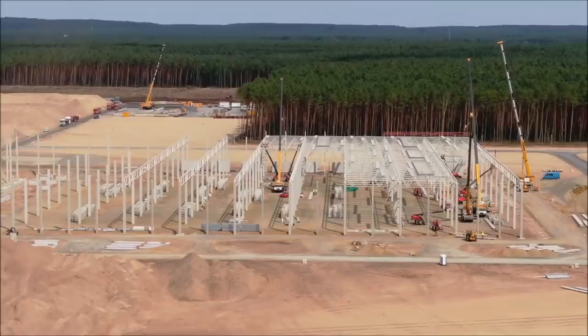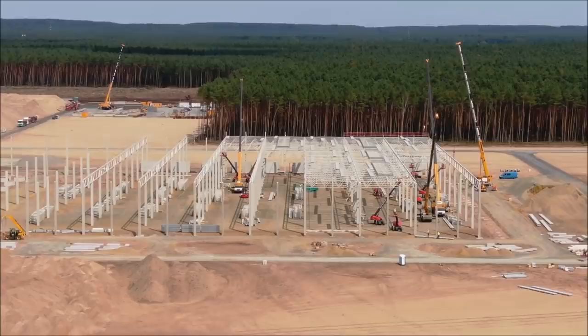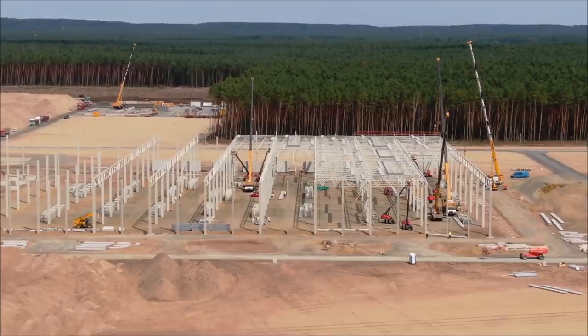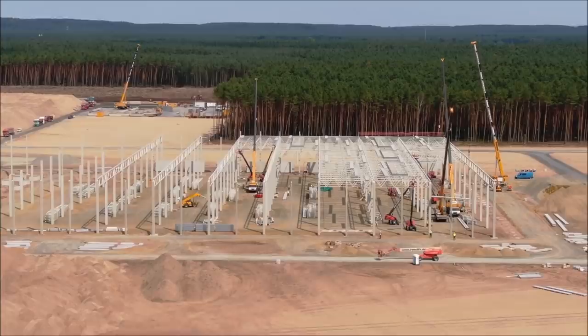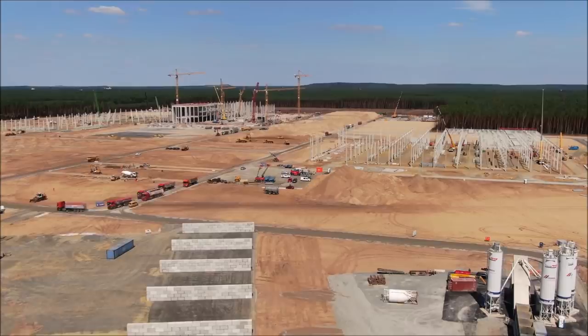What else? The paint shop progress is stunningly beautiful. It is already almost half completed. According to Tesla CEO Elon Musk, Tesla Giga Berlin will have the best paint shop in the world, which is perhaps why this building is being built first. And also, we know from Elon Musk's tweet several months ago about the paint shop that Tesla will apply this paint shop design in its other gigafactories, as well as the Fremont factory.